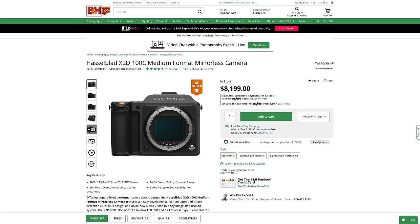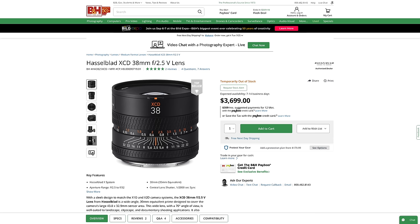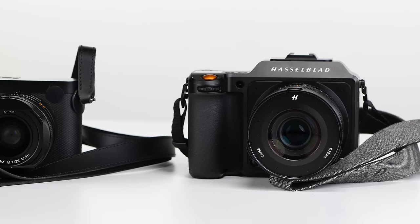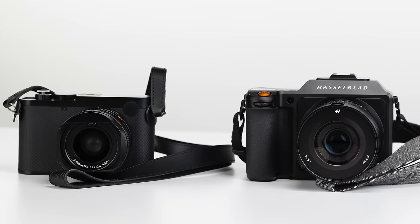Today, I can't help but think of the X2D 100C not as an alternative to any M, including my M11, but instead, with the XCD 38 f/2.5, as a higher resolution ILC alternative to our Leica Q3. That is to say, an exemplar of our philosophy of keeping our kit as small and light as possible by using megapixels instead of more glass.